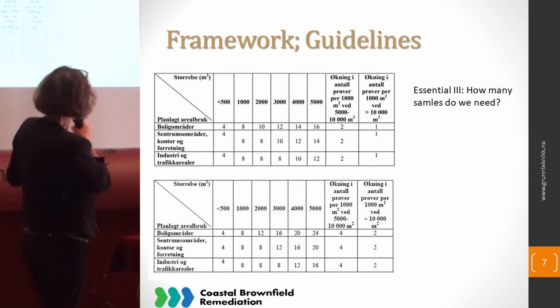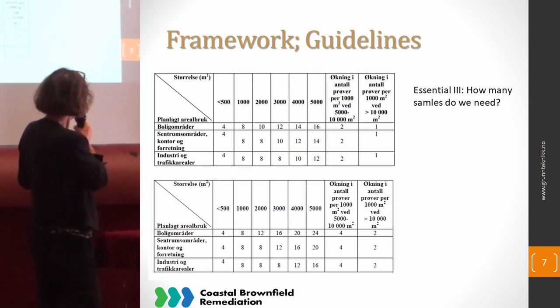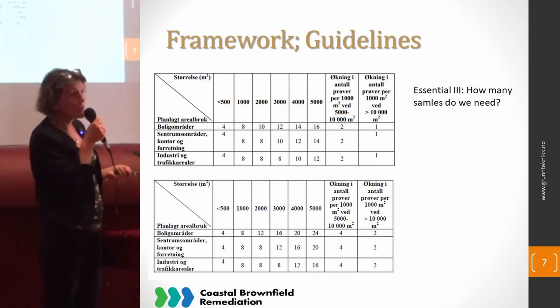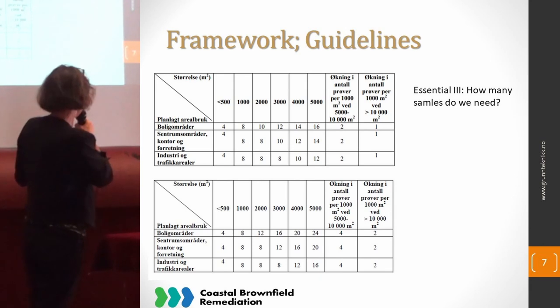This is the guidelines for homogeneous spread of contamination. If you also have hotspots in the area, and you know where these hotspots are, then you will have to take even more samples. If you have 5,000 square meters, you need 24 samples to locate and define these hotspots. And if you have a site with hotspots where you don't know where the source is, then you have to have even more.